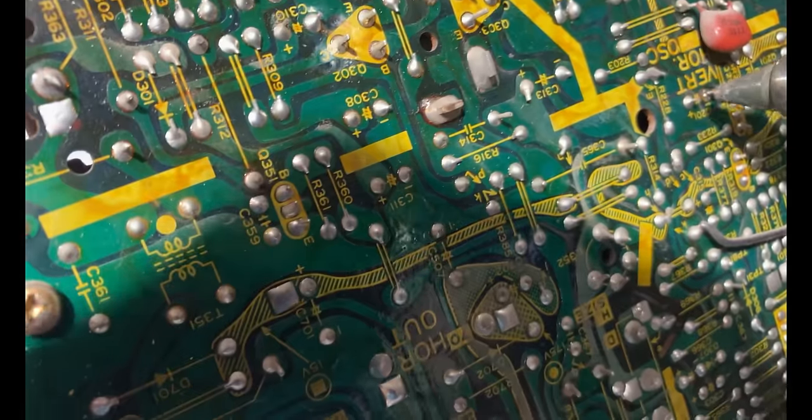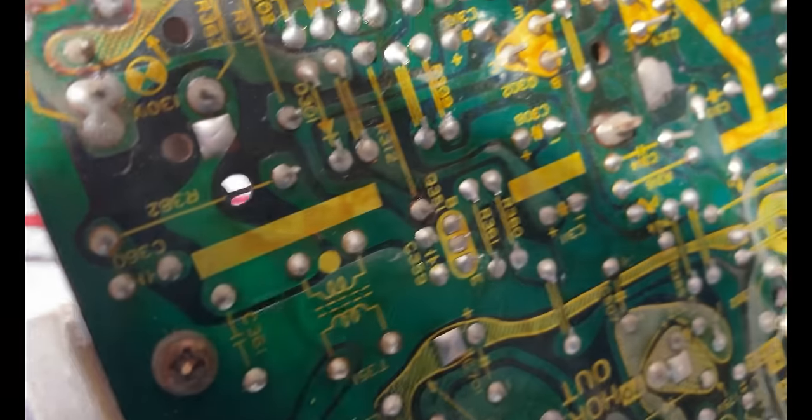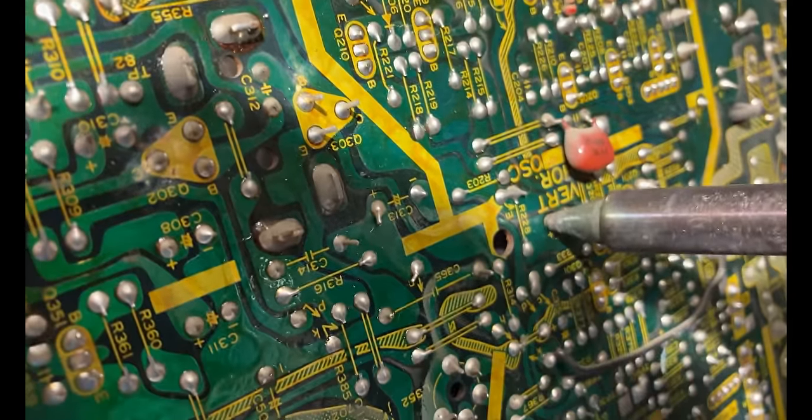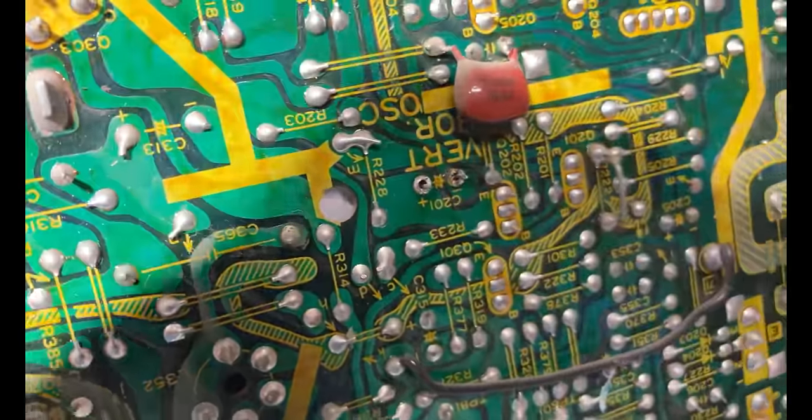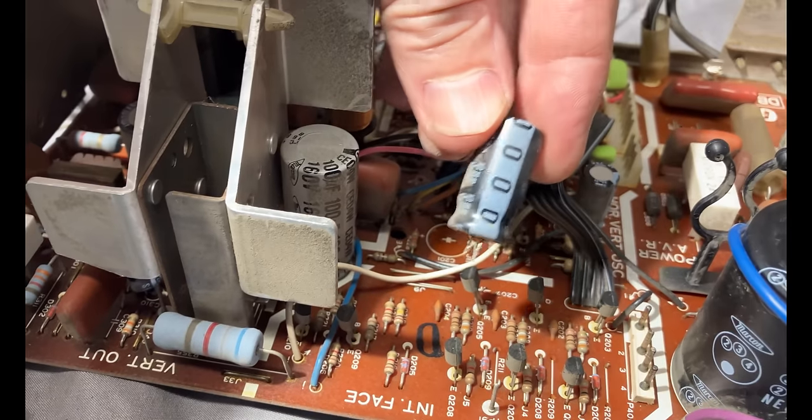I missed that one. Let me change my angle. It's got to go all the way through there. There it goes. Just like that. So now both legs are free, and now we can pop that cap out. And there it is.